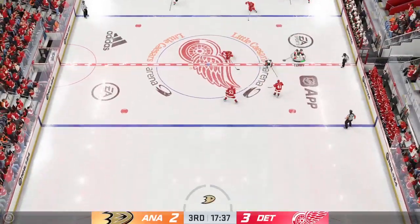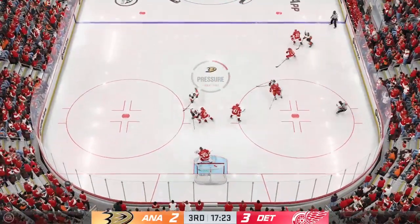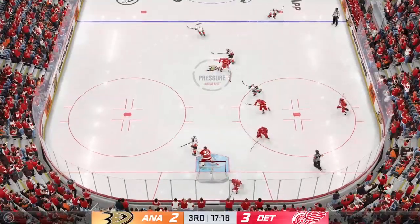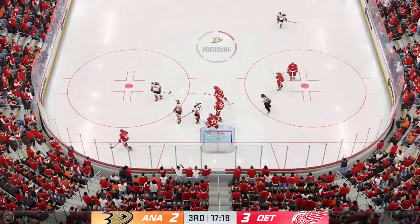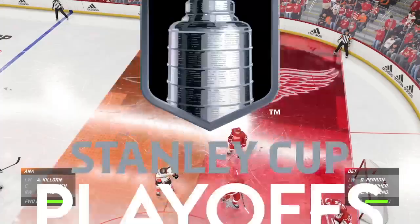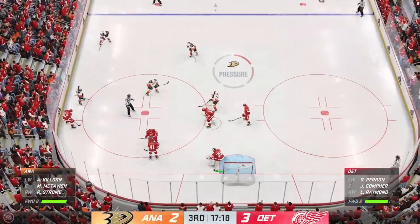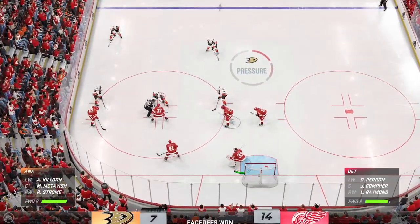Well, you work so hard to get these opportunities, and you have to find a way to execute and take advantage of your position on the ice. That's gloved by Husso. Goaltender covers up and will get a face-off. The Red Wings lead this one early in the third period. They have been the more aggressive team offensively with the lead in the shot department.